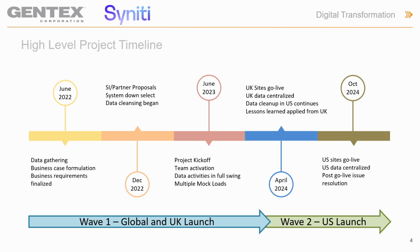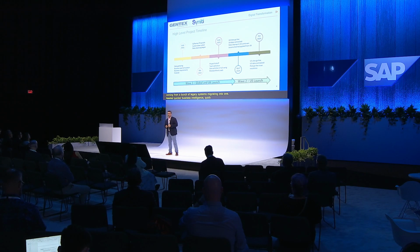So some of the things that led us down this journey, you know, we're a full greenfield implementation. We're coming from a bunch of legacy systems migrating into one. We identified the need for better business intelligence, quicker business insights. This is really what drove our decision down this path.